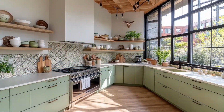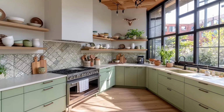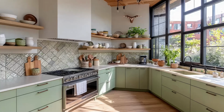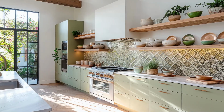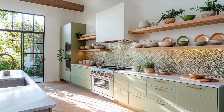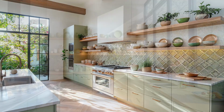The kitchen combines sleekness and soul. Custom cabinetry may be painted in muted sage or deep indigo, accented by hand-forged iron handles. A backsplash of zellige tiles, each uniquely cut and glazed, adds shimmer and texture. Wooden open shelves display handmade dishes and pots, creating an atmosphere of artful functionality and grounded elegance.